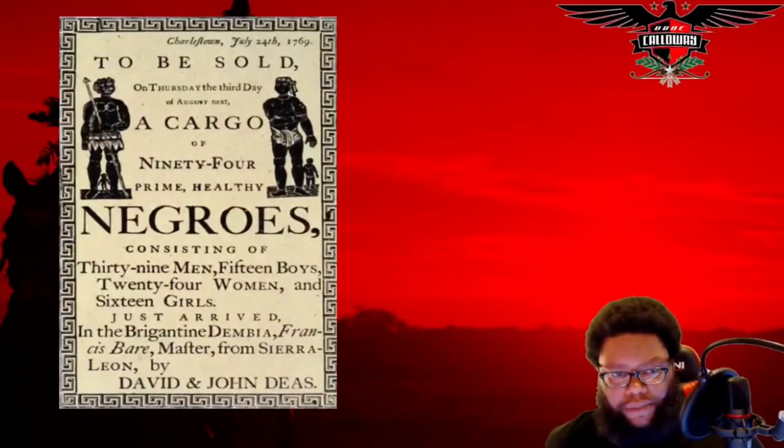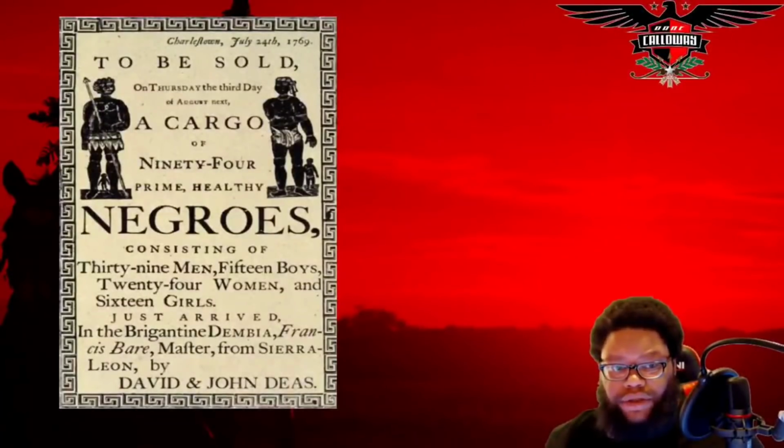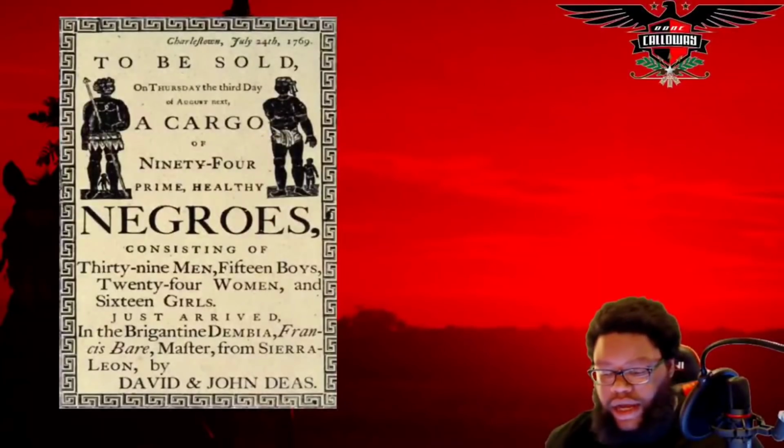Notice at the very top, I don't know if you can see my mouse or not, but right at the very top, it says Charleston, July 24th, 1769. Now, you see in bold letters the word Negroes, okay? In capital letters. You don't see the word African. You don't see the word African American. Okay, 1769, keep it in mind.